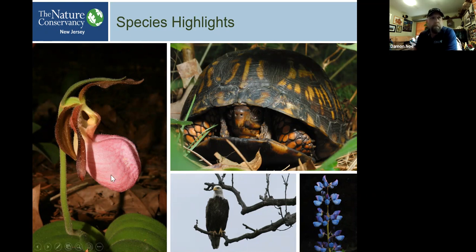On the left here is a pink lady slipper, an amazing orchid. There's not too many things that can get in it, but if a bee tries to get in it, it has to force its way in there, and it cannot get back out the same hole. It has to go out a different spot, and when it does, it's forced to get rubbed against the pollen. It's a kind of a neat plant.